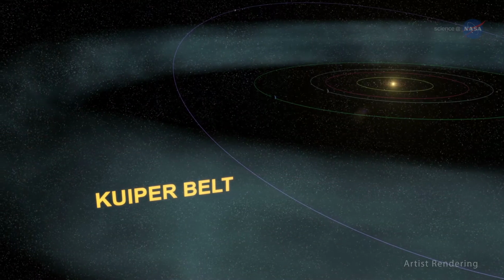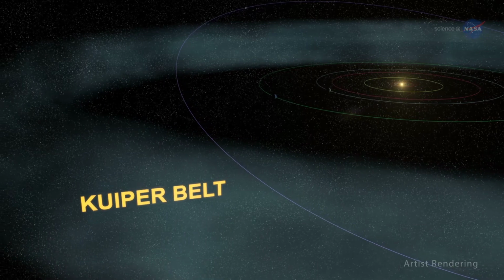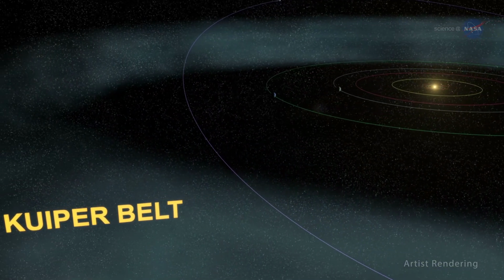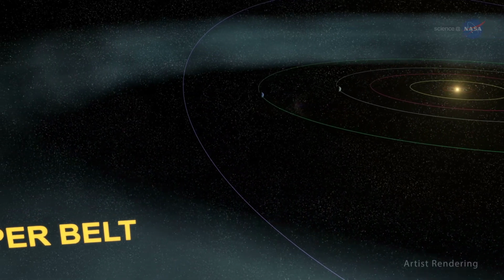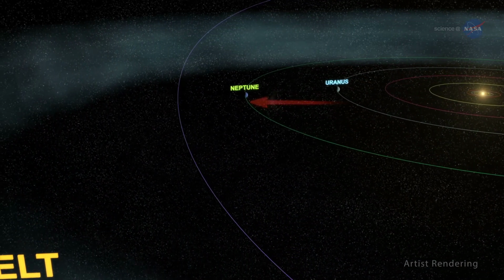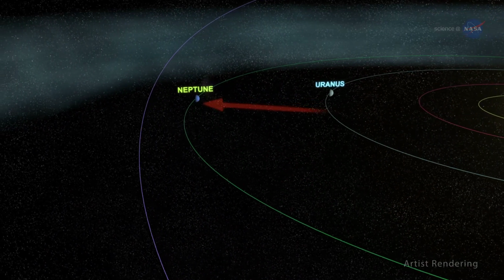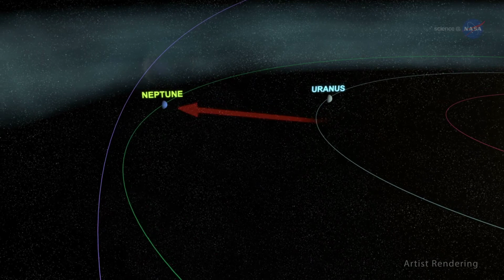The data we've gleaned from these objects so far have changed the way we think about the origin of the planets. For example, the small worlds in the Kuiper Belt are leading us to think that Uranus and Neptune formed much closer to the Sun than where they reside now, then gradually moved to their current orbits.